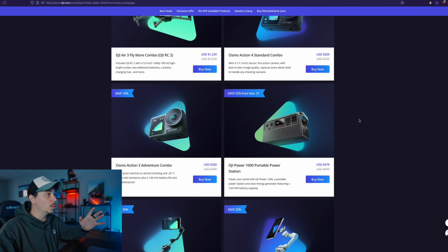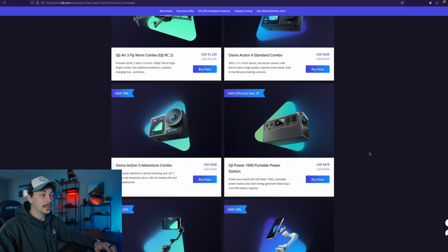And then we are heading towards probably the biggest sale that I've ever seen on DJI's website. For some reason, the DJI Power 1000, this portable power station that is quite heavy, still, it's discounted 52%, all the way from $999 to $479.